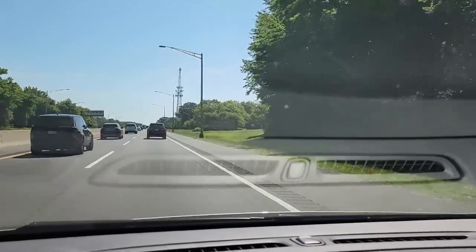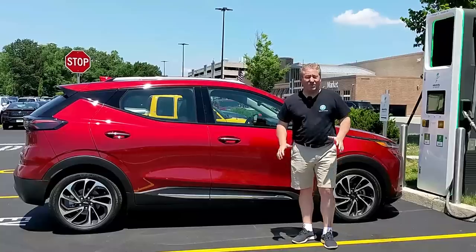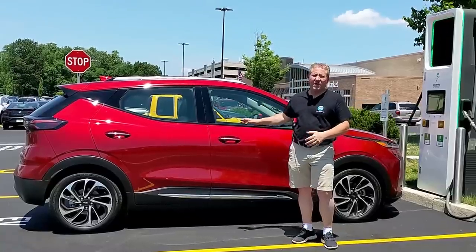So I have the adaptive cruise control locked in at 70 miles an hour. There's no lane centering, so I have to make sure that I'm staying in the lane. I like the lane centering feature on the EVs that we range test because it gives me a little bit of assistance when we're doing these long range test drives. And the Bolt EUV had it. The Bolt EUV actually had Super Cruise that I used on the range test. But on this one, I have adaptive cruise control and I'm in charge of 100% of the steering.